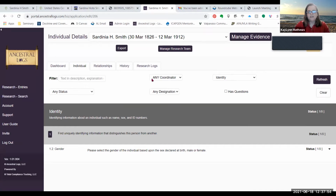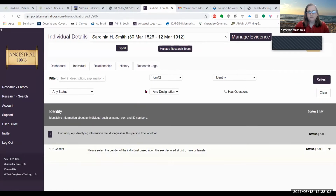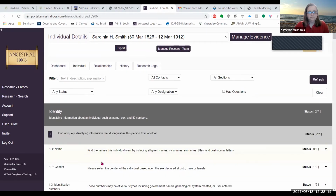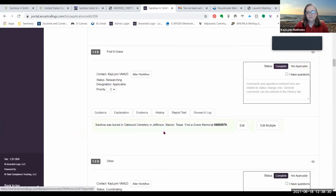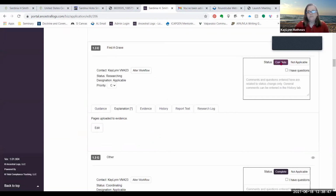All right, so now we're looking at this filter page. You can filter by lots of different things. I can look at everything, all context. I can look at any of these sections. So if I come back to Find a Grave, you can see the status is complete. Why is it still not saying complete? It's going to keep telling you every time. It's in my hands. I've uploaded evidence. You click on there.